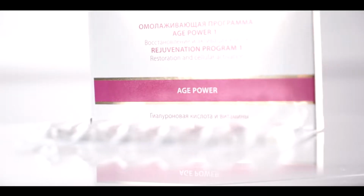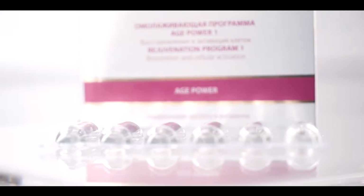To choose your correct program, you must determine what effect you need at this time. Select the specific product that solves that exact problem and use the ampoules to achieve results. How many? Use until you have achieved the desired result, anywhere from 6 to 30 ampoules. It is inadvisable to use more than one of these products at a time. If you need several effects, follow one program to the end, then switch to the next one. There is no need for a break in between.